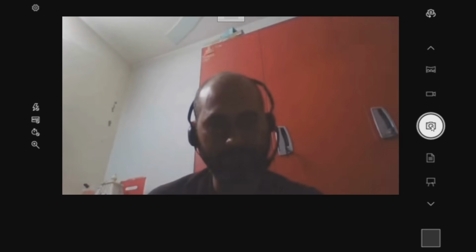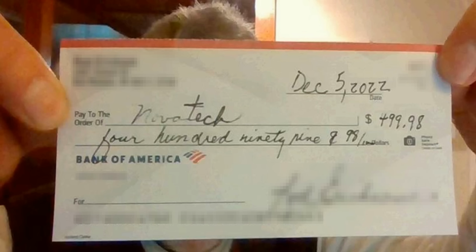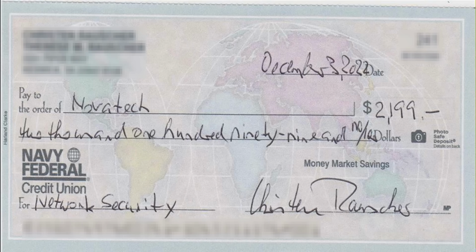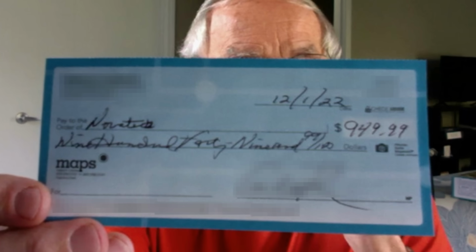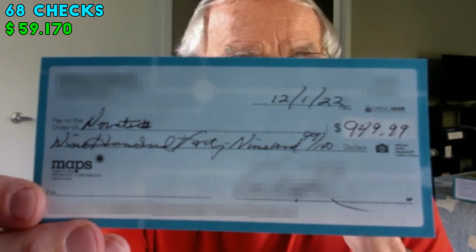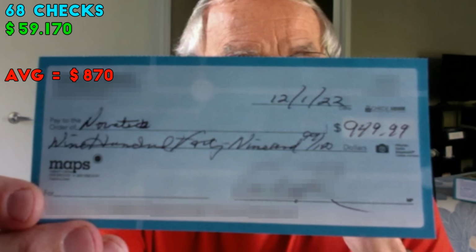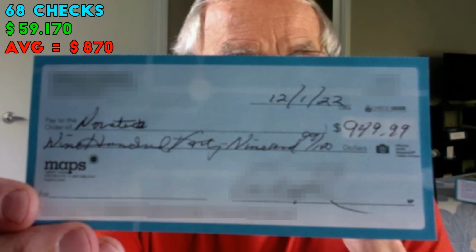More about that later. These webcam snapshots of the checks will be saved to the scammers' hard drive, which means that I'm also able to get these pictures and estimate how much money these guys actually steal compared to their yearly goal of $10 million. I managed to locate and download 68 checks totaling an amount of $59,170, which means an average of $870 stolen per victim.